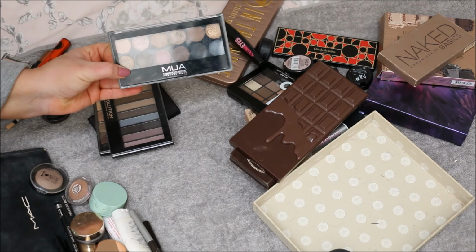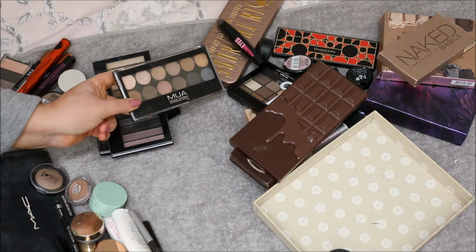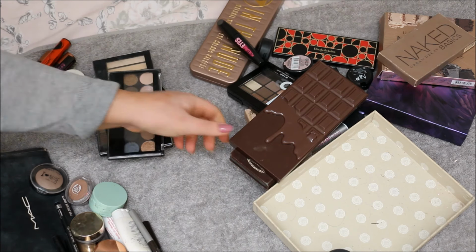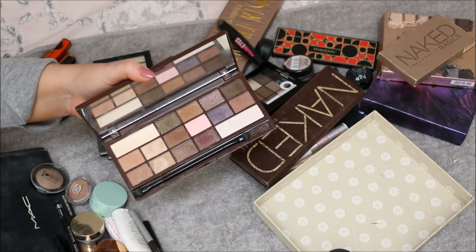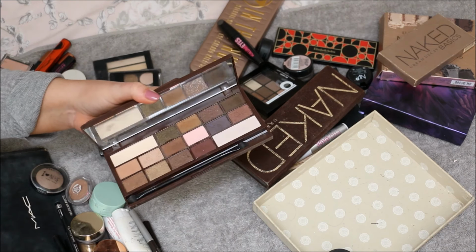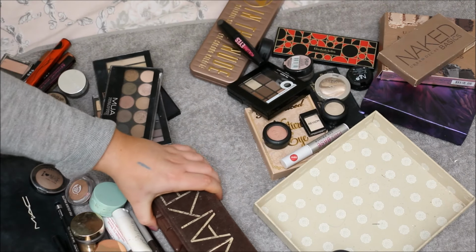This MUA Undressed, is it the Undressed palette? Yeah, I actually used this today. This is a very nice palette. The chocolate type palette from I Heart Makeup. They're not the nicest quality shadows, but I do use them still sometimes, so that can stay. My Naked palette can stay.